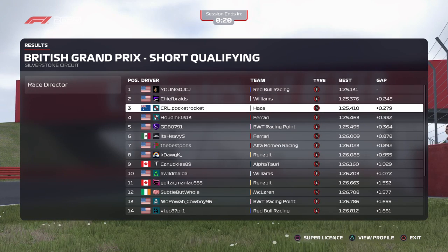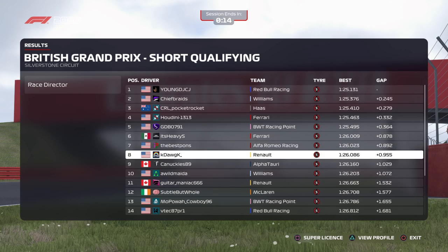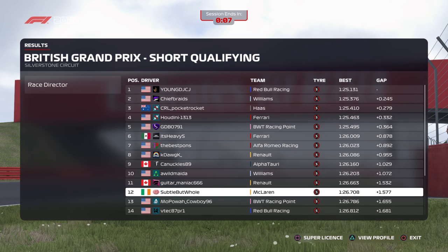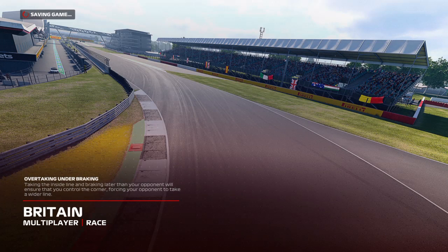Row 2 will be Pocket Rocket and Houdini. Row 3, GDB, and It's Heavy. The fourth row will feature the Best Pones and K-Dog, with Knuckles and a Wild Maida rounding out the top 10 on row 5. Guitar Maniac in 11th, with Subtle But Whole in P12 as the lead McLaren, so not the qualifying the McLaren team was hoping for here, I don't think at all, as we'll take us through the rest of the grid order during the formation lap once we get an idea of what the bottom 10 drivers are going to opt here for their free tire choice.